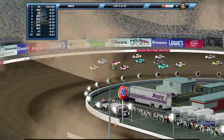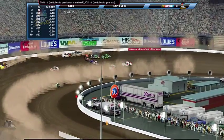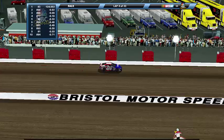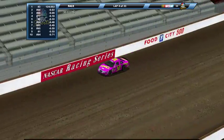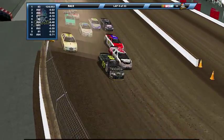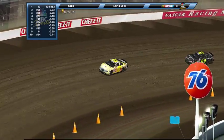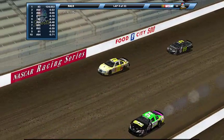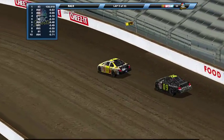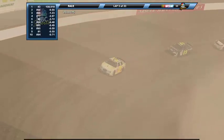3 wide, 4, trouble! Front straightaway, huge crash! 2 cars upside down! Had a car go upside down, that's Nicky Maxwell in the 99. Yellow is out. A lot of cars torn up, and who's the leader? It's showing the 3 of Zadine Davidson. Our first caution of the night and our first of the season. How about that? It took us 5 races to get our first caution of the season, but we have it, and it was huge. Let's take a look at our first caution.